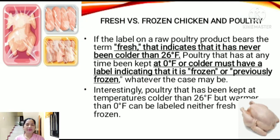Okay, so let us discuss the difference between fresh and frozen chicken and poultry. Okay, so madali namang maintindihan. Pag sinabi natin fresh, it is a term that indicates that it has never been colder than 26 degrees Fahrenheit. Pag sinabi natin fresh, bagong katay, hindi pa nalalagyan ng yelo. Pag sinabi naman natin frozen, it is kept at 0 degrees or colder and must have a label indicating that it is frozen or previously frozen. Pag sinabi natin previously frozen ay nalagay na sa freezer. Interestingly, poultry that has been kept at temperatures colder than 26 degrees Fahrenheit but warmer than 0 degrees Fahrenheit can be labeled neither fresh nor frozen.